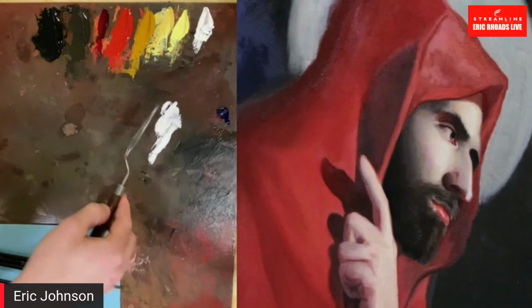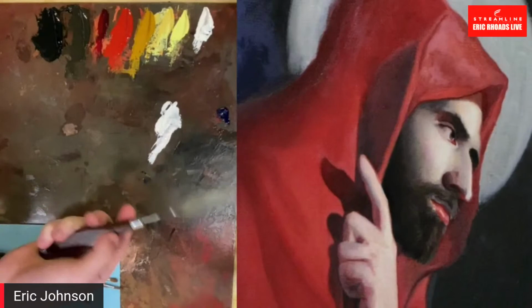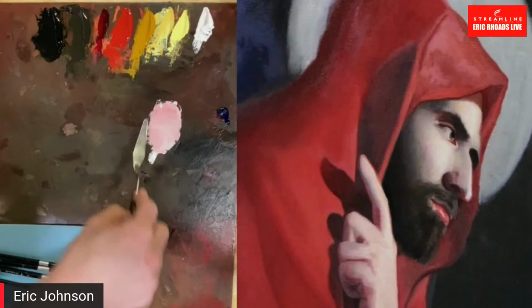So what I'm going to do to start is pre-mix up some relatively decent flesh mixture. I'm going to take just red and white, and I'm going to mix that together.